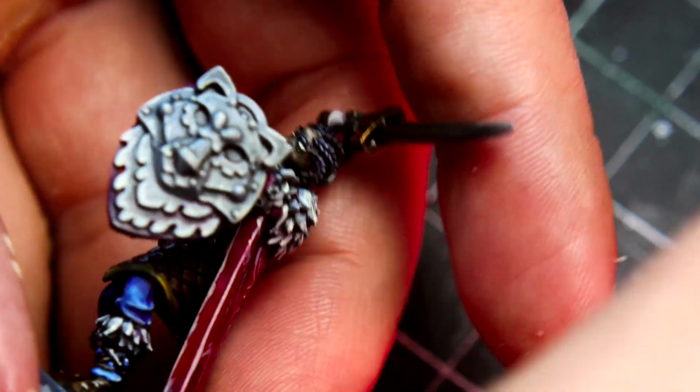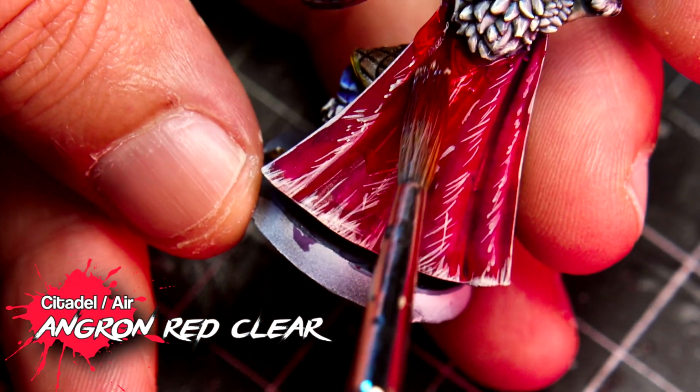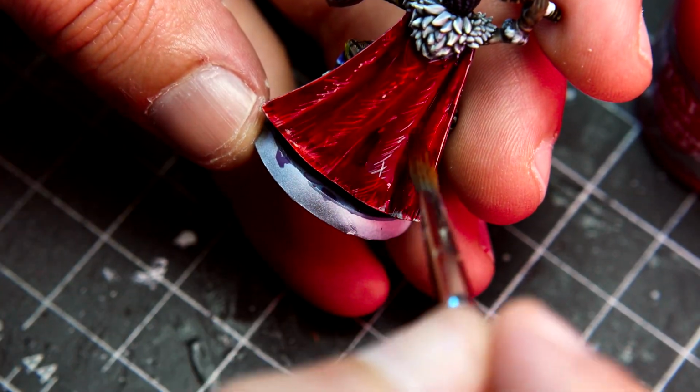The Air color of Angry Red is going to be used for that glazing, and we're gonna regain therefore the vibrancy of the color with just a simple wash.